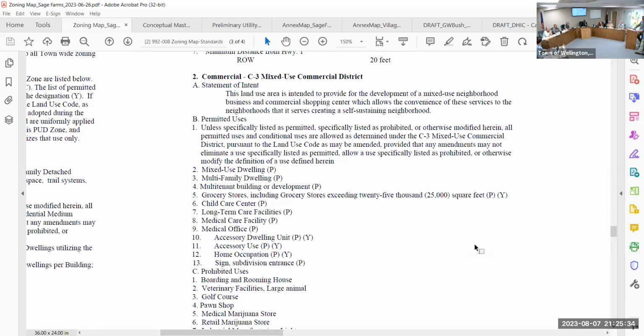I guess my concern is that there was robust discussion when we were doing the rezoning around the fact that we hadn't implemented that C1 zone as a proper buffer.